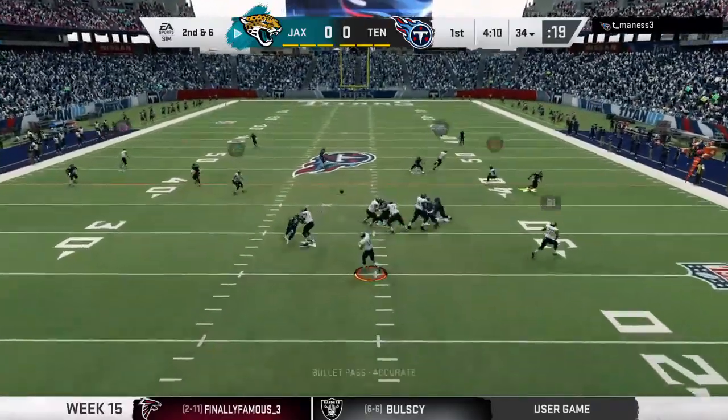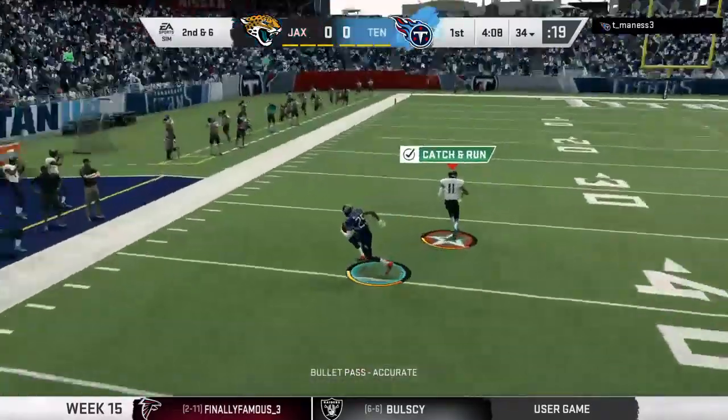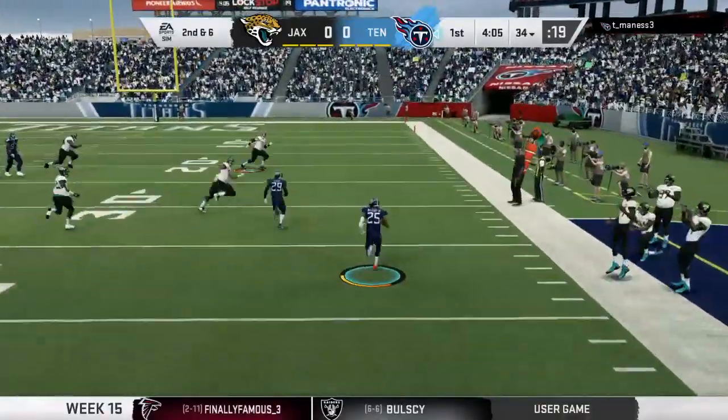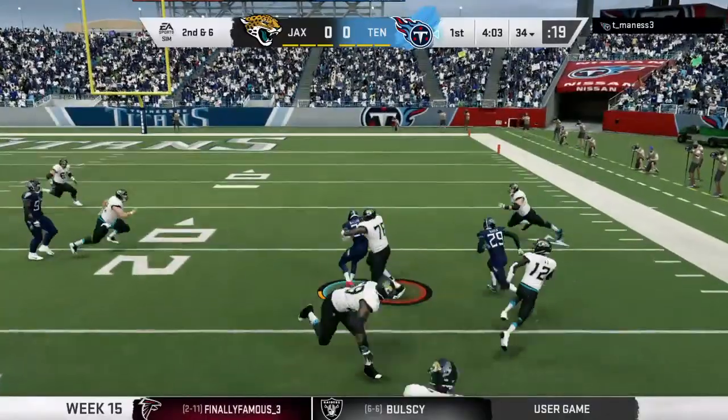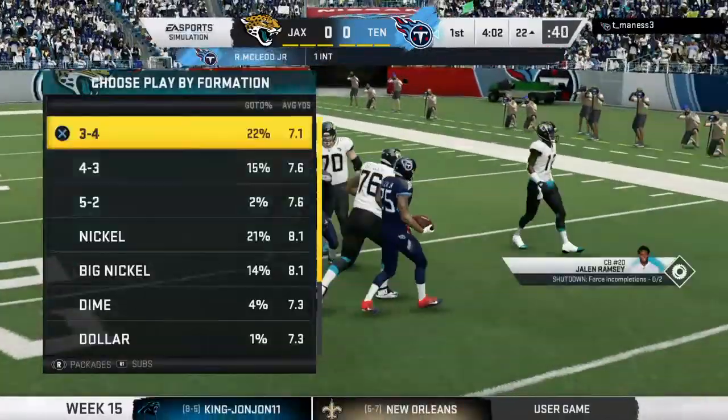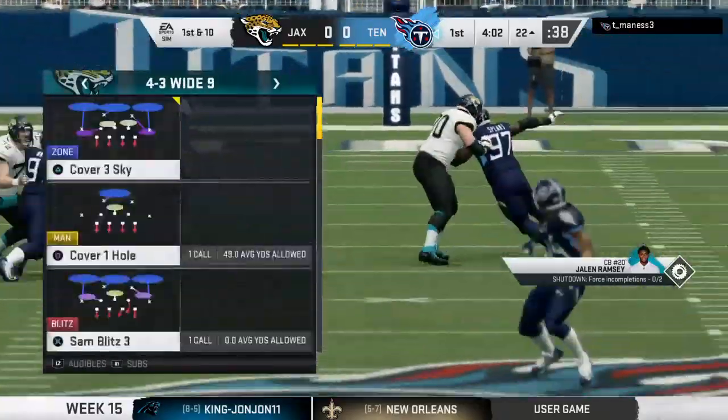To throw on 2nd and 6. Goff, he rifles one that's intercepted. Picked off by Rodney McLeod. And a terrific return as he takes this thing all the way down near the 20-yard line.